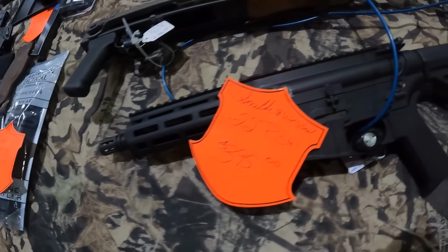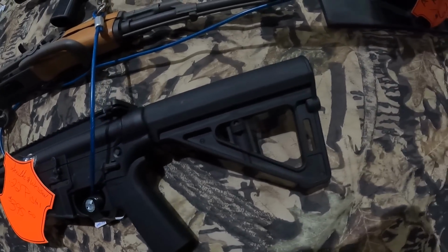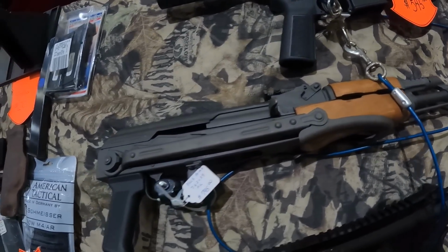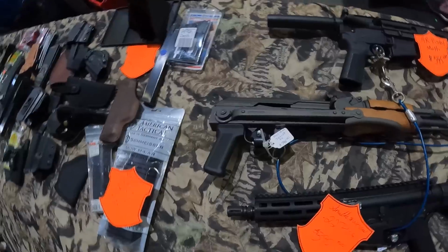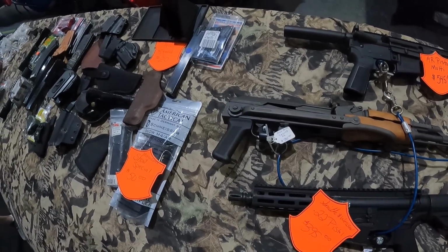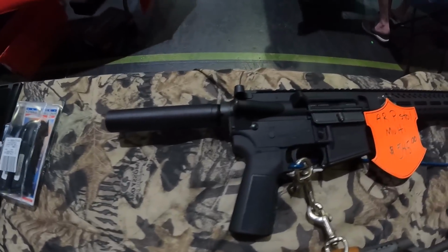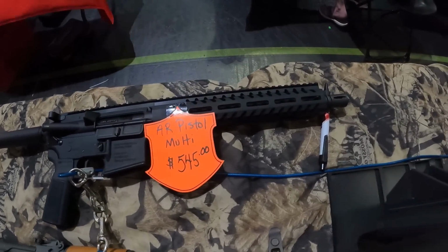We've got the Smith & Wesson .22 pistol in AR platform, 395. We've got the Black Arms 7.62x39 AK, 795, with the underfolder. I got 750 in my pocket. And then we've got the sold AR pistol, multi-cal, 545.